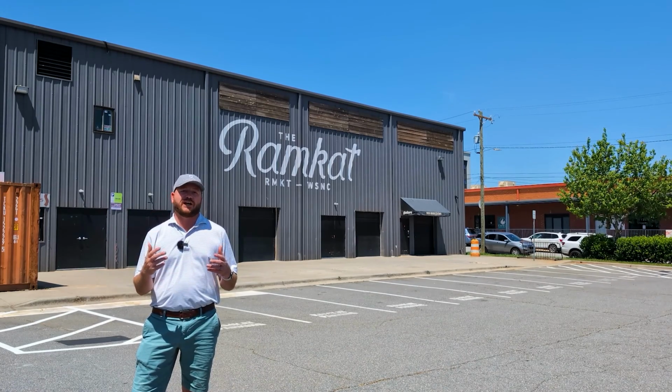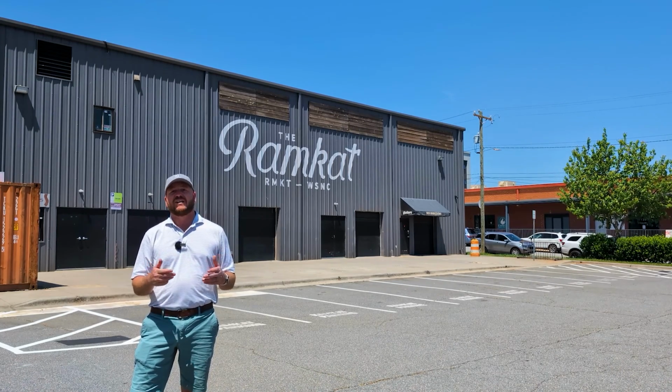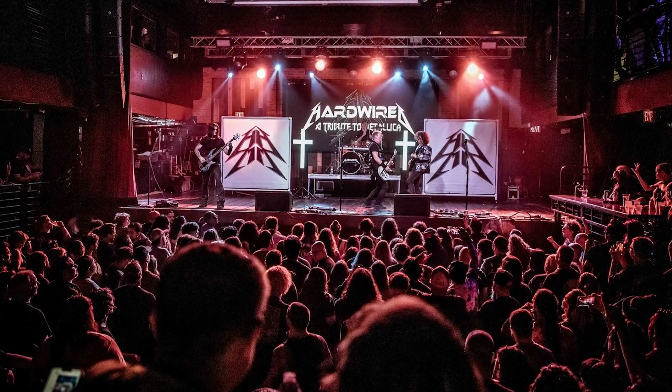We're up here in the parking lot of the Ramcat, which is just off MLK. It also shares the parking lot right here with Wise Man Brewing. So if you're a brewery type of person, this is a place you want to be. Ramcat's gonna have all your different live music. A lot of good acts come through here.